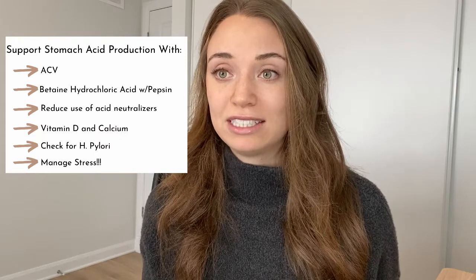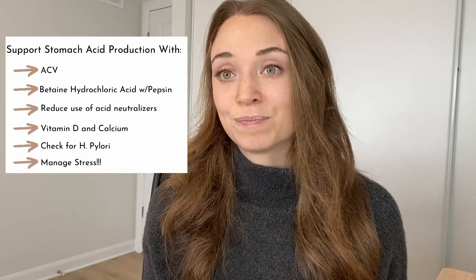Other components of stomach acid are potassium chloride and sodium chloride. So making sure that you have enough potassium and salt in your diet is essential. Betaine hydrochloric acid is quite powerful, so I would recommend working with a naturopath or another healthcare practitioner to determine your optimal dose.